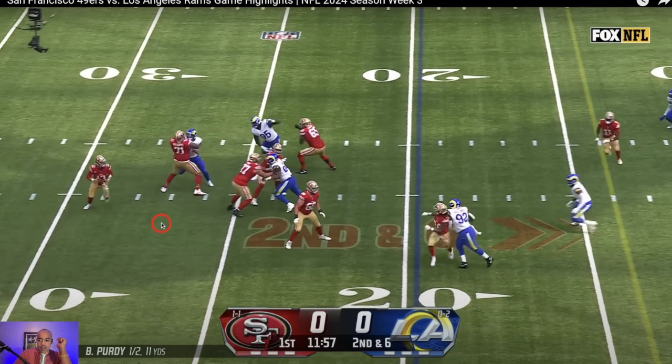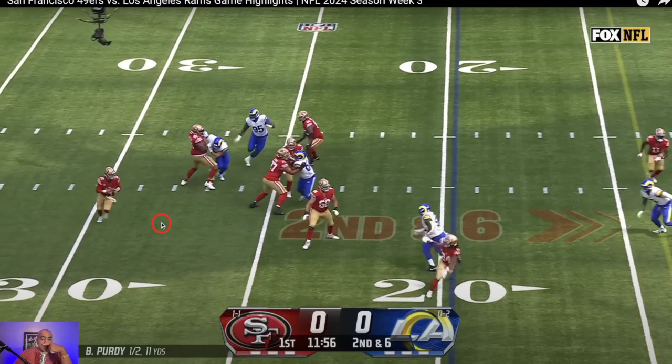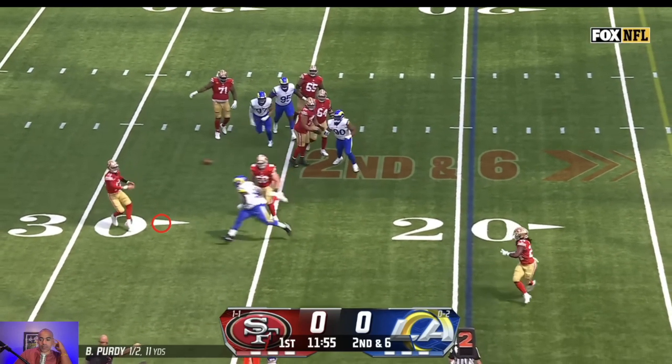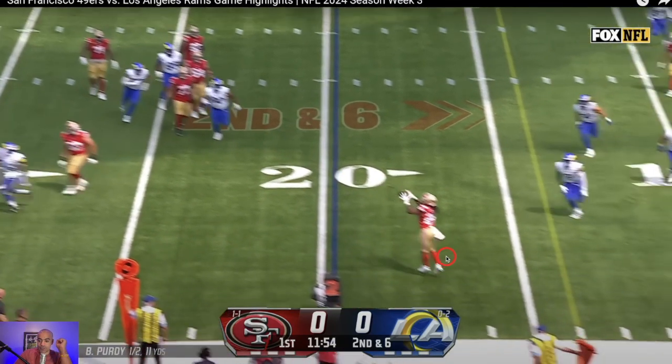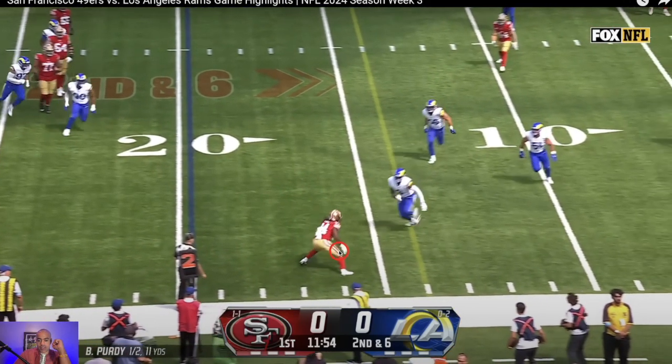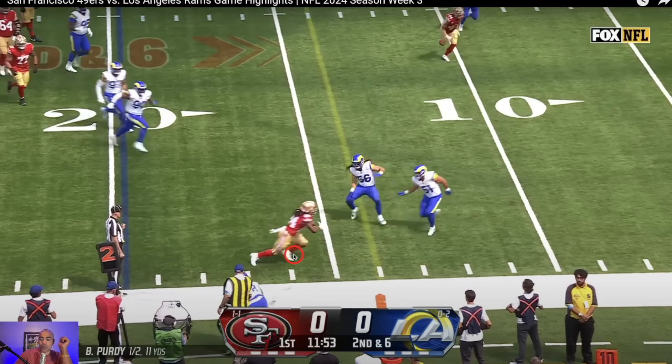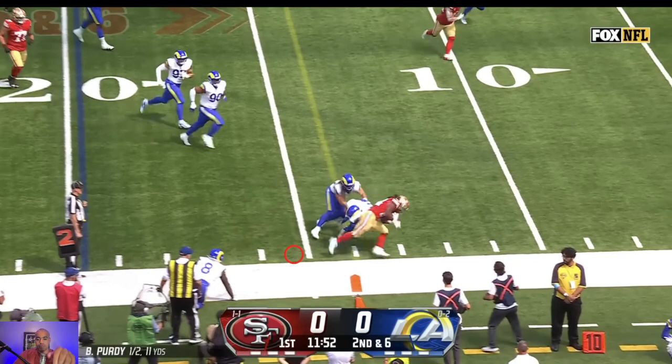So Brock Purdy says, look, I'm going to go try and make a play. And honestly, I understand Christian McCaffrey, unbelievable. But Jordan Mason's got juice, y'all. I mean, this is ridiculous juking ability right here. Make this guy miss and then fall forward and pick up the first down. Really, really good stuff.